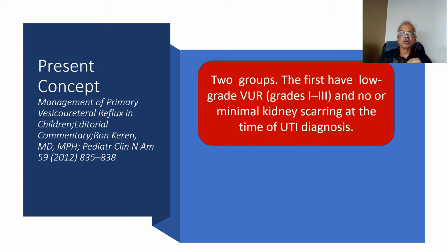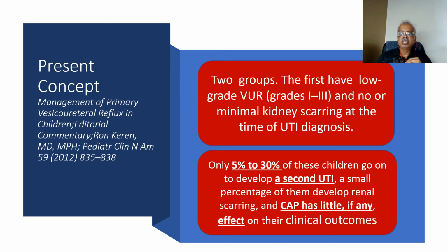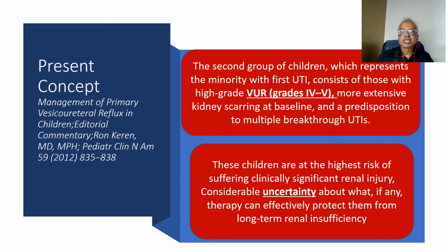The present concept is that there are two groups of children. The first is the low-grade VUR, also called non-dilating vesico-ureteric reflux, and they have no or minimal kidney scarring at the time of diagnosis. Only 5 to 30% of these children go on to develop a second UTI, and a small percentage of those develop permanent scarring. Continuous antibiotic prophylaxis has little or no benefit in these patients.